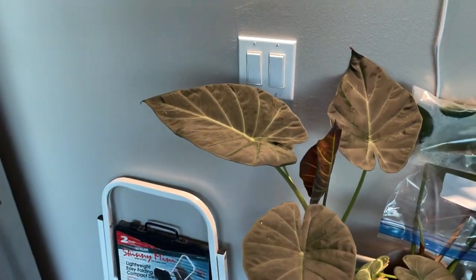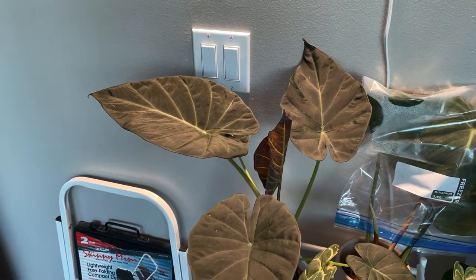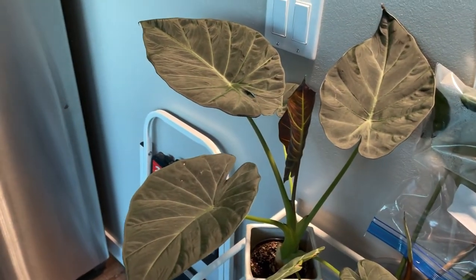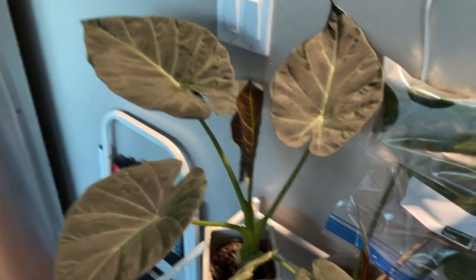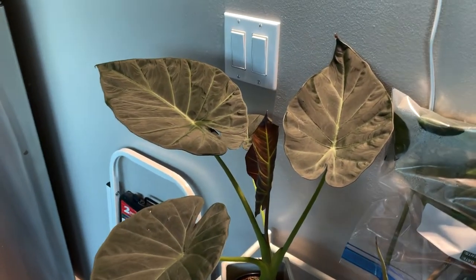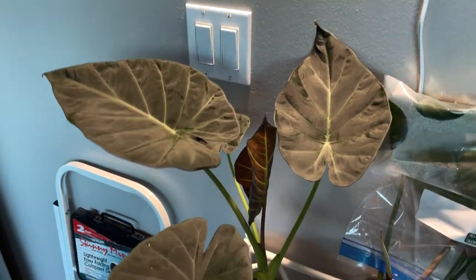And this guy, I know sometimes alocasia tend to go dormant over the winter, but this guy absolutely loved the grow light. So it was shooting out all these big leaves all winter long. Obviously it tends to drop the lower leaves, the smaller ones, but I've just had nothing but luck with this plant and it's one of my absolute favorites.